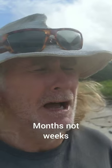G'day viewers. What I'm going to do over the next few weeks is document how the beach can recover from pretty bad erosion. Now we know there's a lot of controversial stuff going on down the northern beaches of Sydney, south of Narrabeen, where they've built this massive big ugly concrete wall to try and protect the houses there that have been threatened to be falling into the ocean.